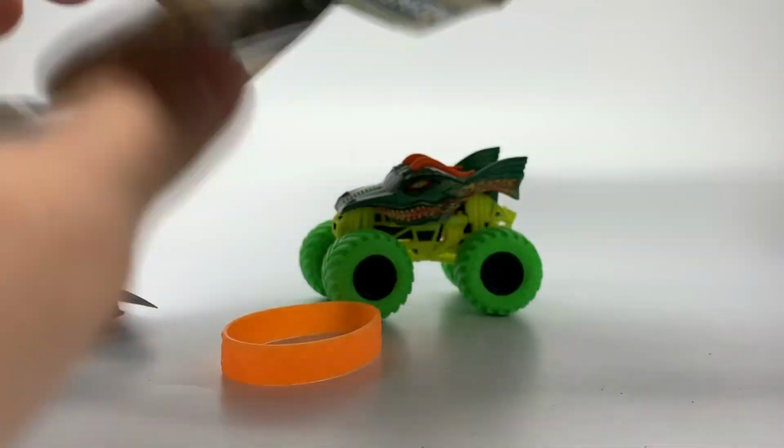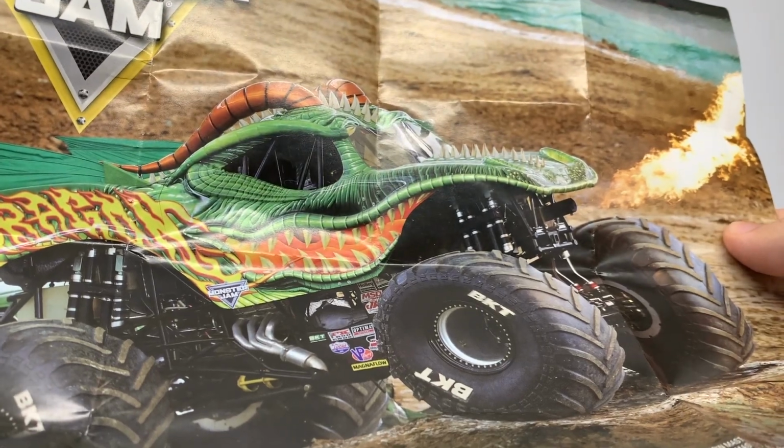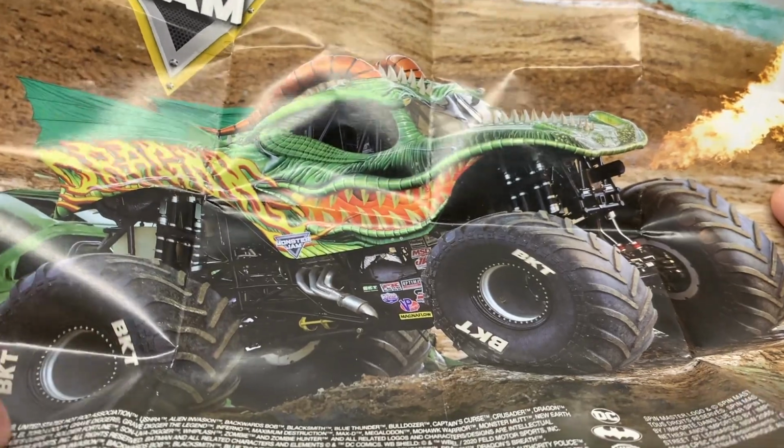So there it is, and on the back of the poster, it is the Dragon. So that was a pretty good guess. Dragon, a classic truck there with the flamethrower on the back of the poster. I think this is the first time we received Dragon on a poster.